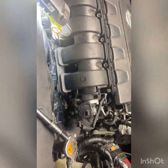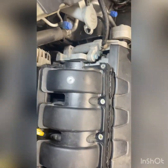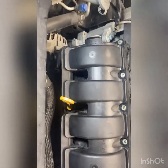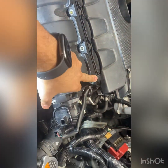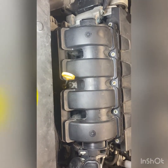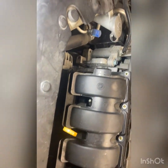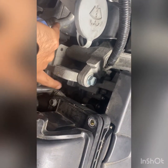So we will be taking out over here the manifold. Some of the bolts are, as you can see, we have 1, 2, 3, 4, 5, 10 millimeters. And then, I don't know if you can see down there, 1, 2, 3, 4, 5, and 6 actually right there. This one, and this one, all 10 millimeters.